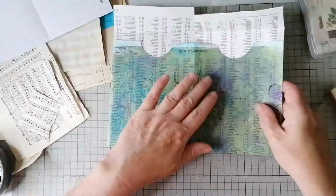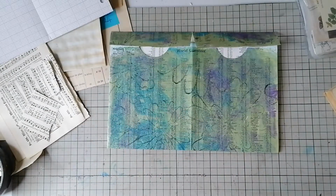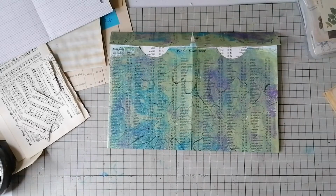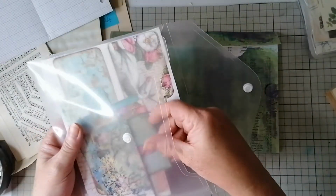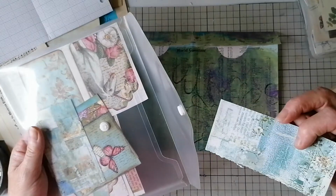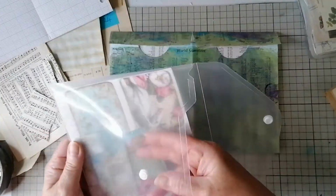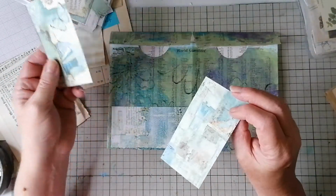Right, come on, stop faffing. Okay. I need some card. Bear with me. I kept a load of the offcuts off of that Stamperia paper, so let's see if we can make some pockets out of that, because that is a pretty good colour match for this.